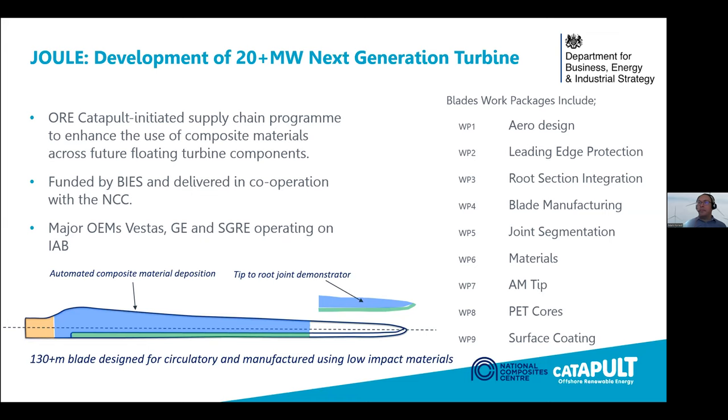I'll go into greater depth around joint segmentation. Also the strong material in terms of greater robustness and mechanical properties afforded by newer materials on the market. And then we'll get more specifically into additive manufacturing of tip sections of those segments, particularly. We'll also be looking at additively manufactured PET cores for future blades, and also look at the next generation of surface coating technologies to try to minimize finishing times.